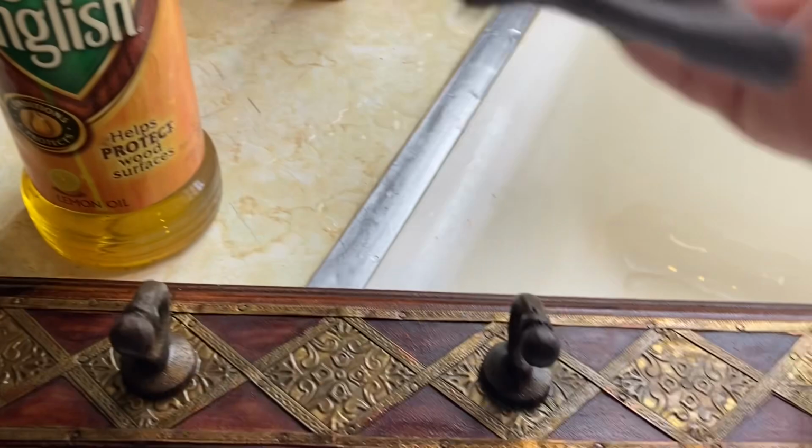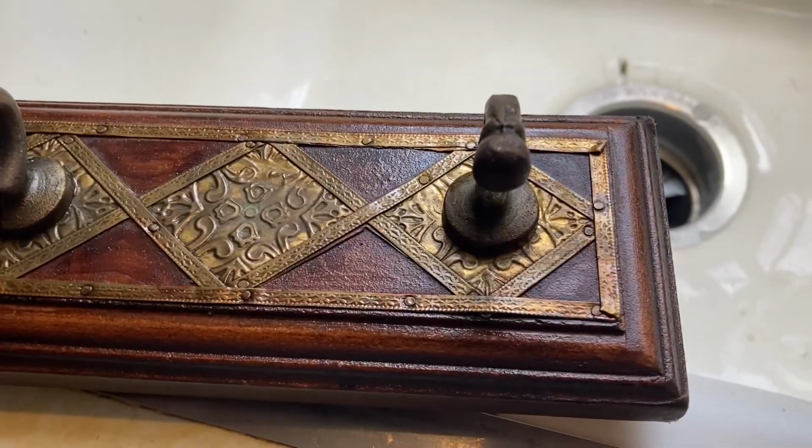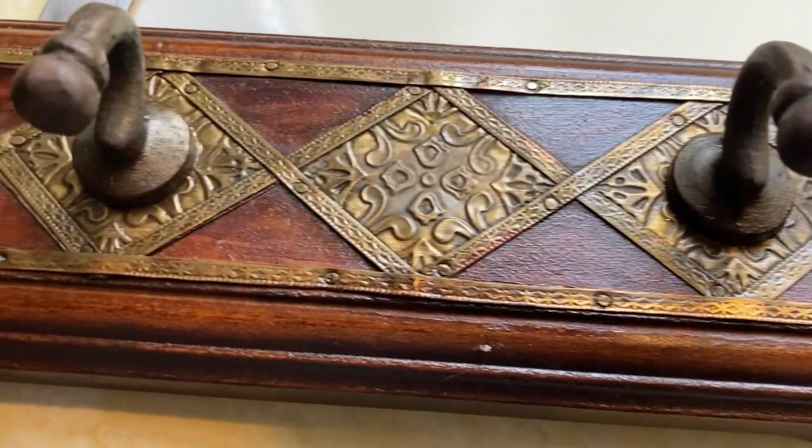Now the Old English, I'm just gonna use this small rag. Get some Old English on it, one-handed. I'm just gonna go over all the wood with this. It's hard to do one-handed, so let me do that now. Now the wood part looks great. It's so much happier now.